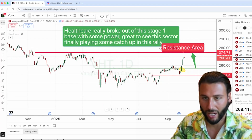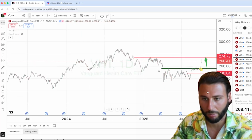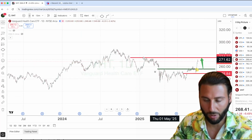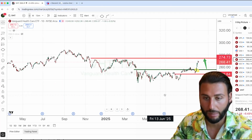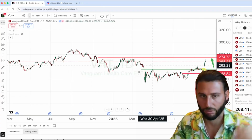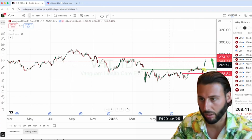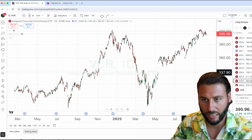So this is what happens when you have these sectors that lag. Eventually they try to play catch up, but it has to battle with all these prior resistance areas, compared to sectors or names that are at all-time highs. They tend to drift much higher when you get through those highs. And that's why we focus on those names more specifically. But sector-wise, again, a lot of strength out there.